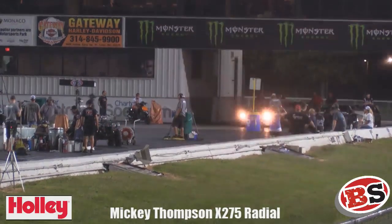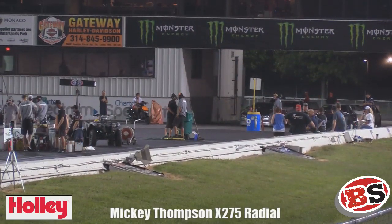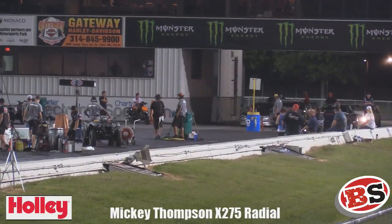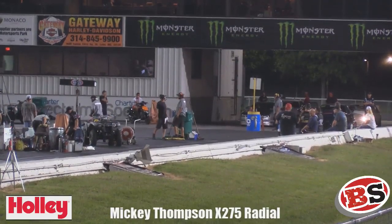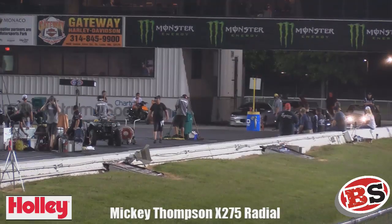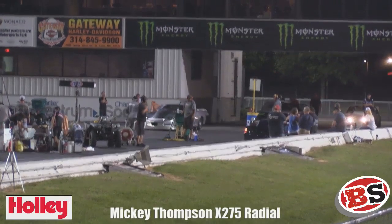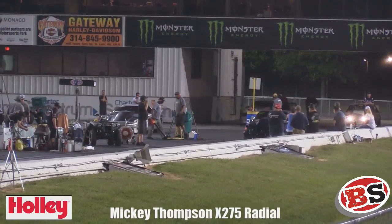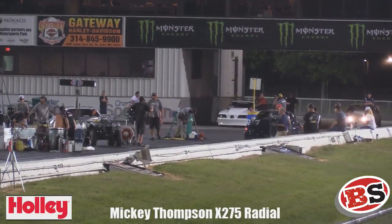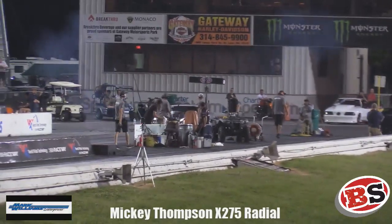So hopefully Kenny can get it fixed up. It appeared to have been just a small water leak. I'm sure he was wanting to go A to B, set the stage for lane choice coming back in a potential final round. But they'll go back, peel some of that orange hardware off of that car and figure out where that small leak was coming from. So he takes the tree, gets the light, and then he moves on to the next round.